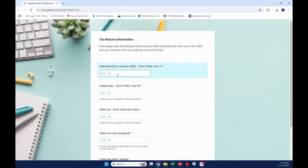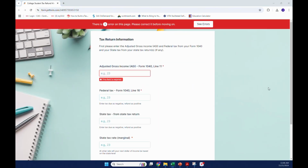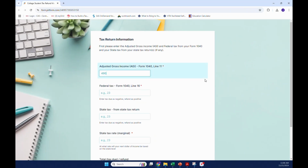Tax return information. Okay, we need this because if your AGI is too high, you can't take the credit either. So in this case, their AGI was $49,020. So you're just looking at your Form 1040 line 11. And then what was on Form 1040 line 16? How much can we save in tax by applying this strategy? It was $2,132 was tax owed by this couple. Enter tax due as negative, and this was because those additional scholarships, they actually owed tax, right? And then state tax, they owed $359. Okay, so minus $359.